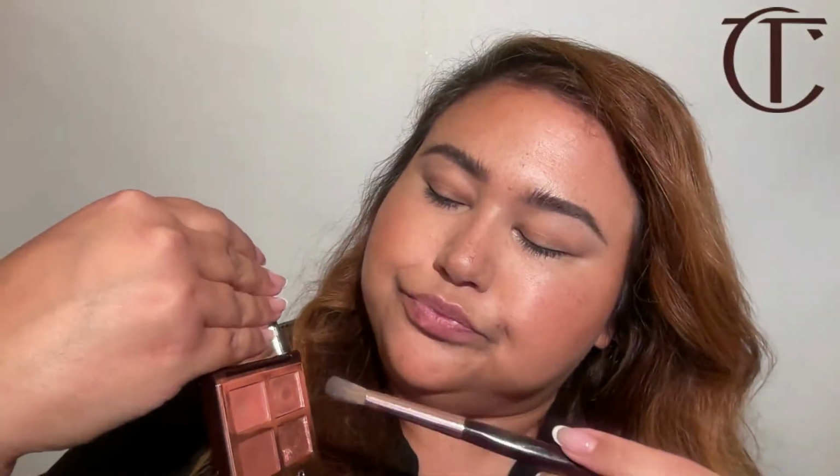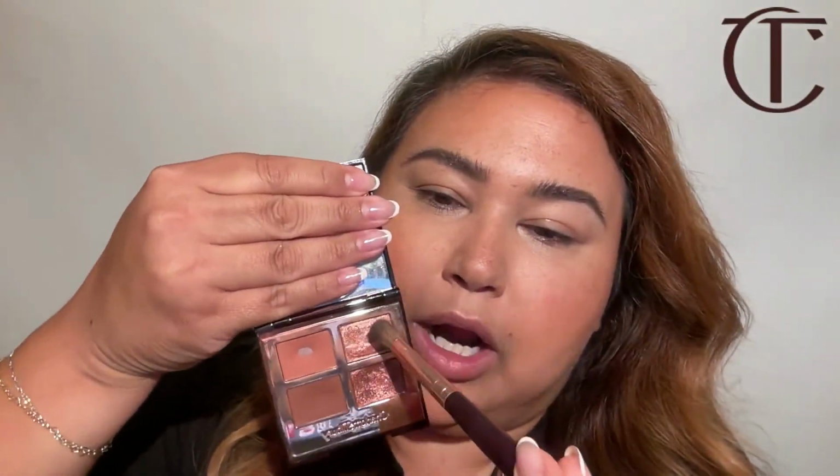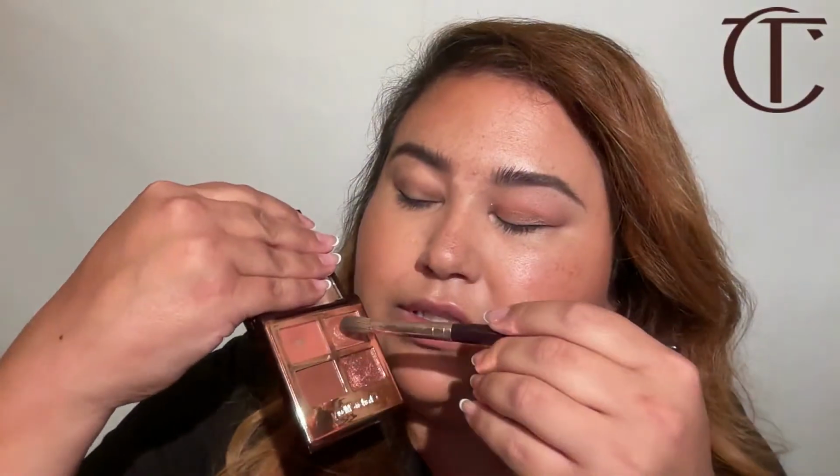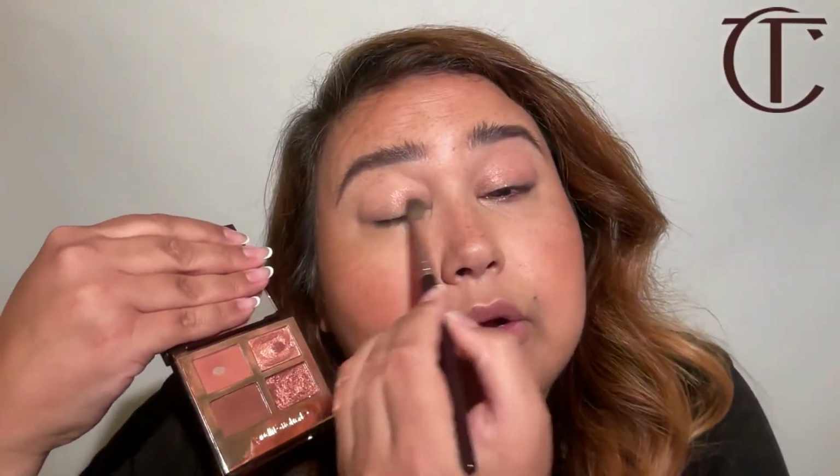All right, so I'm going to start with this prime shade. This is the shimmer shade, and I like to just pop a little bit on my lid. Oops. And this has a built-in eyeshadow primer, so you never really have to worry about priming your eyes beforehand. I have a very small bit of concealer on my lid, but always start in the corner.